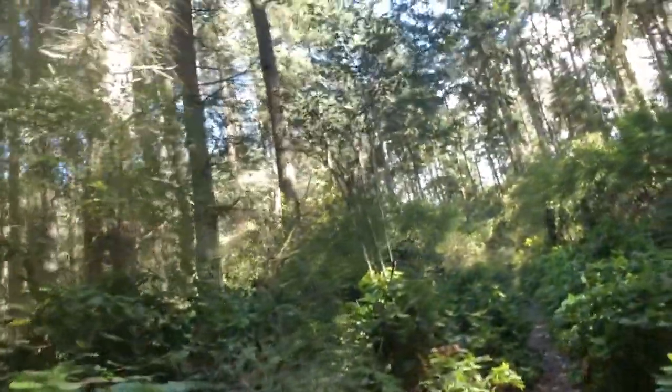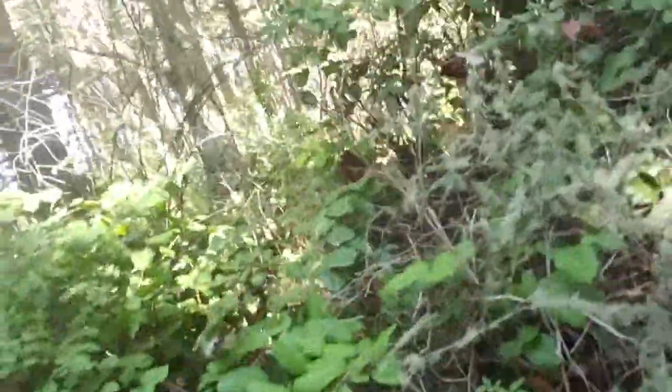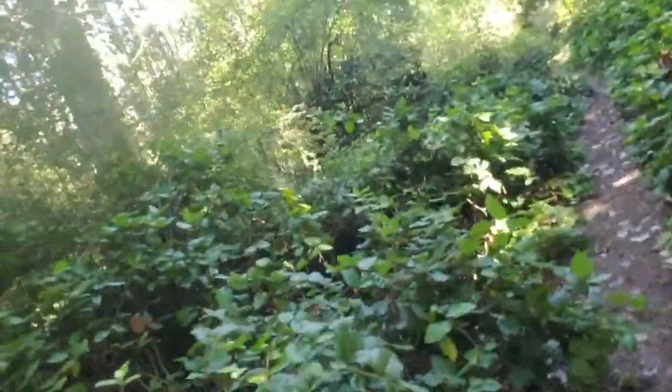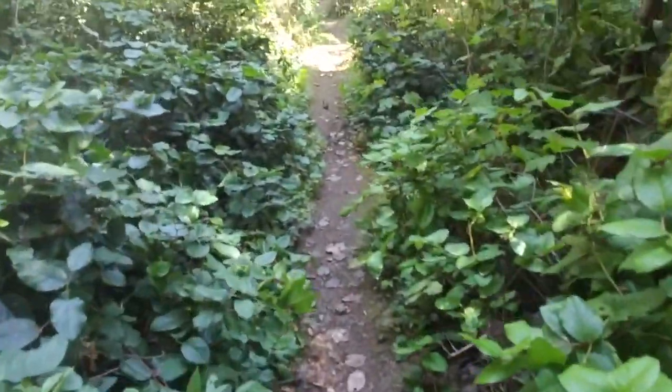Look at that. I heard an animal. I'm going to get attacked by a bear or something. Nah, there ain't no bears on the island. Don't worry about that. I don't know about the rest of the little critters on the run, though. This trail is pretty decent. Pretty amazing. Look, squirrel. Pretty cool.